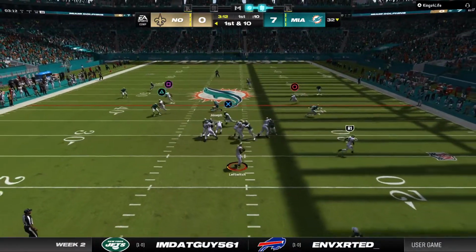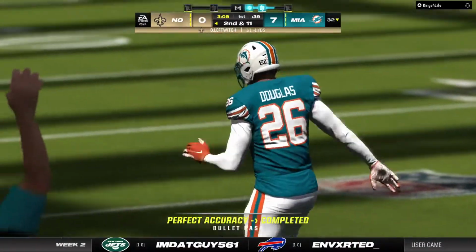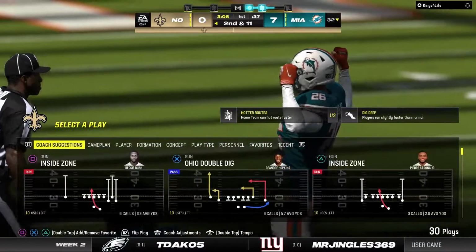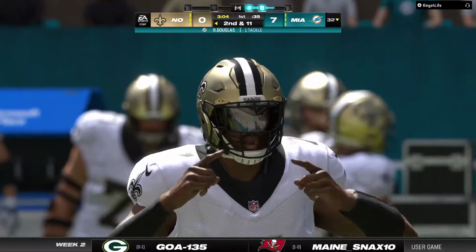Back to throw now on first down. He's going to flip that out to the flat. It's complete. And he is going to lose yardage here. He was unable to shake free there. They'll cover him for a loss of a yard.